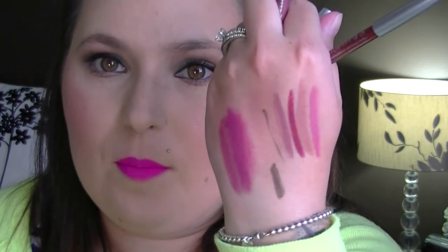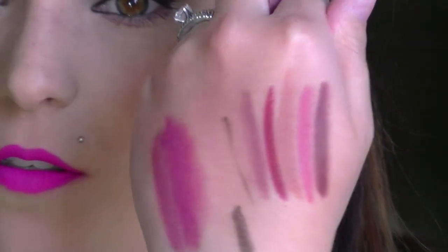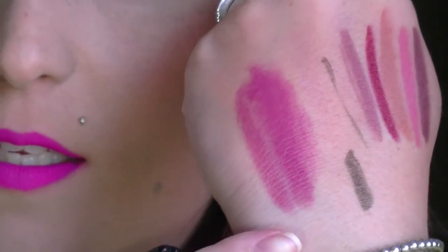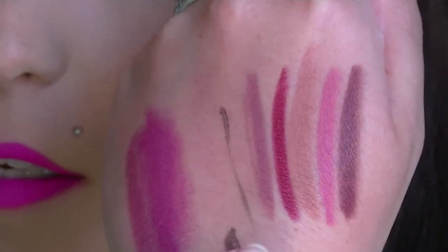Wish Me a Rose, which is like a nice baby doll pink. And then a darker Soft Berry, which looks more like a chocolatey brown, like a brownish purple. So you could use that with a few different lipsticks. So let me just zoom in and show you guys those. That Essence lipstick's so pretty, but these are the lip liners.